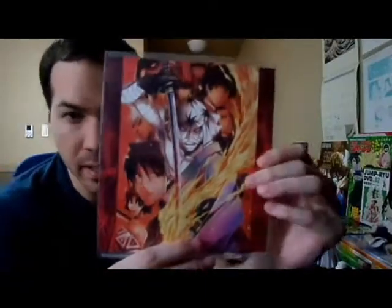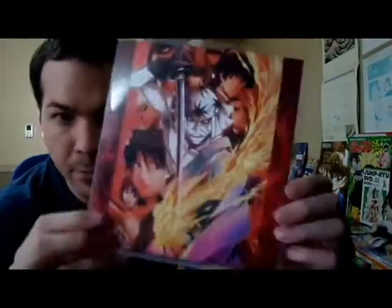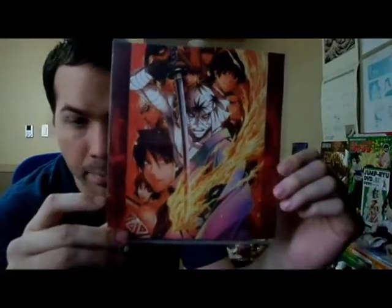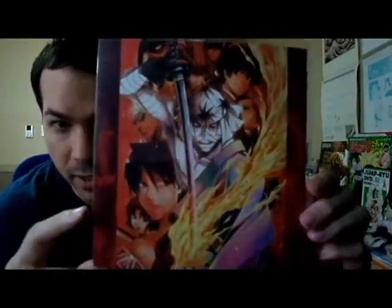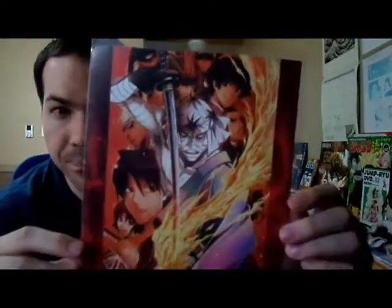When I got Master of Flame in the special volume, it came with a poster as well, so I mounted it, and yeah, that's what it looks like. Pretty awesome. You see Shishio there, and yeah, pretty cool. Alright, so that's all for Kenshin. Let's move on to Bleach.